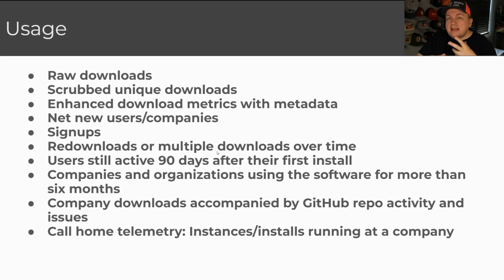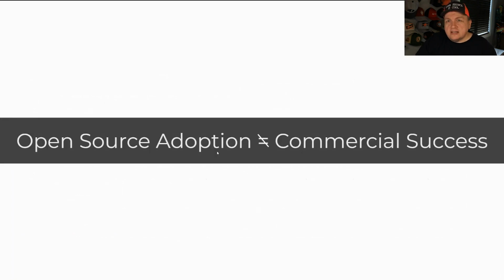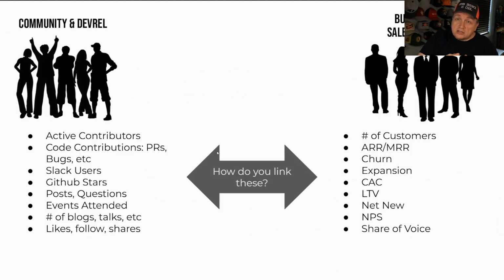But things like this that we're listing here, these are the things that you would want to track to say, are we seeing the increase in usage? Are the things we're doing actually working? And keep in mind that open source adoption doesn't necessarily mean commercial success. Those are two separate things. Because oftentimes when we talk about the commercial adoption or the commercial success, they're focused on different metrics than the community DevRel folks, right? So we could be happy from a community perspective with additional users, more Slack users, more GitHub stars, whereas the business side is focused on recurring revenue or sales. And so these don't always match.